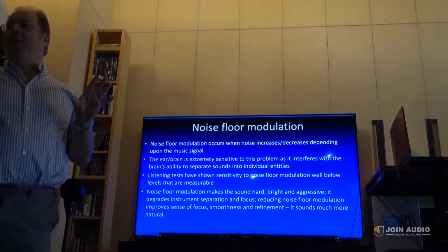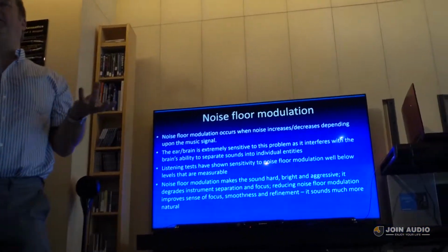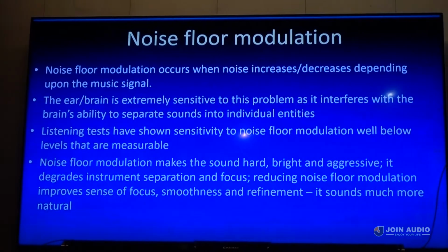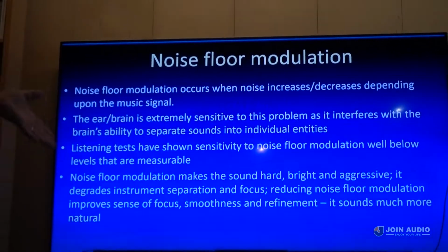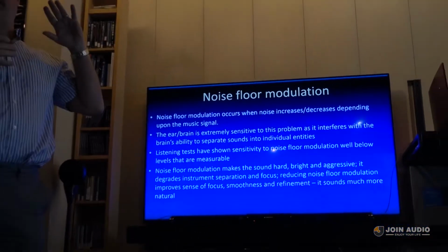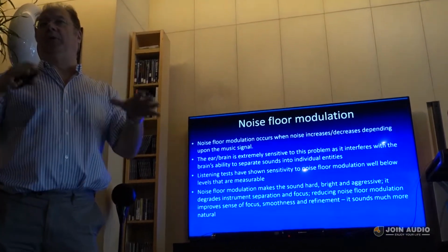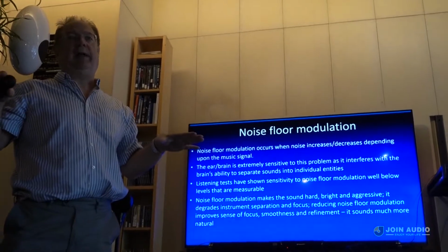Okay. So noise floor modulation, that's a very key concept with all of my DACs, and that extends from Mojo through Hugo, Hugo 1, Hugo 2, and Dave. And it's something that distinguishes Chord DACs from every other DAC on the planet.